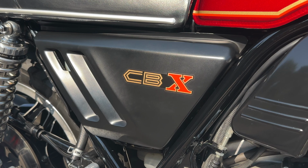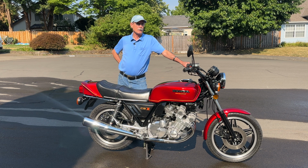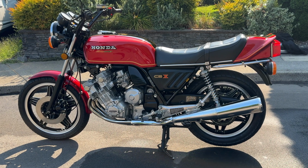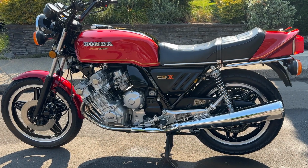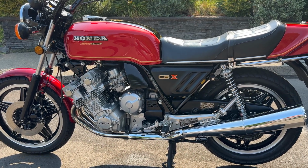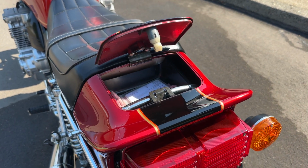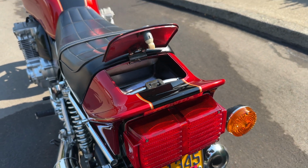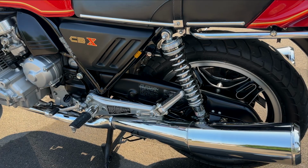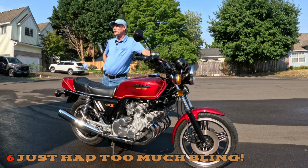So they tapped Soichiro Irimajiri, who was an engineer who had done a lot of their race bikes. He was responsible for the RC166, which was a legendary 250 cc, 6-cylinder, 18,000 RPM redline, 60 horsepower, and would do about 149 miles an hour. I mean, a phenomenal bike. So they tapped him to come up with something special to really get back into the market and show people what they could do. They actually did prototype a 4-cylinder 1,000 cc bike during the development process, but decided 6 just had too much bling and they wanted to make a big statement to the world.